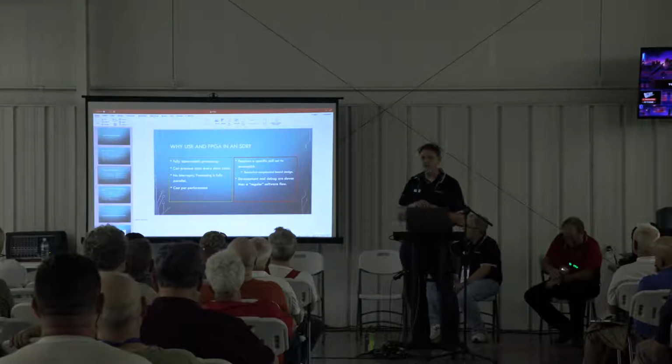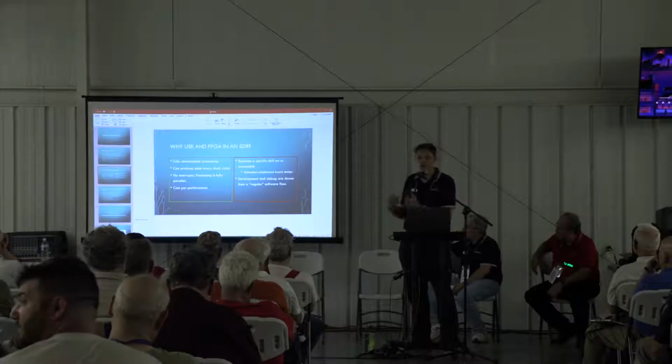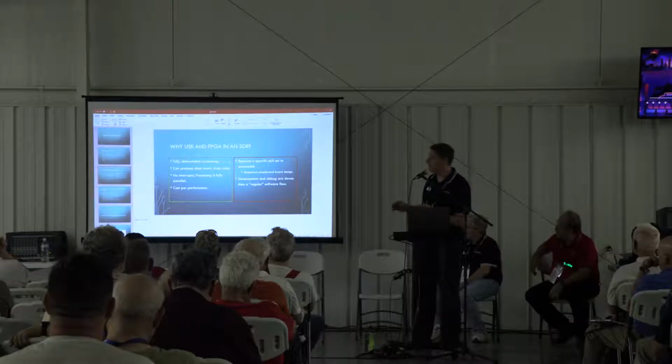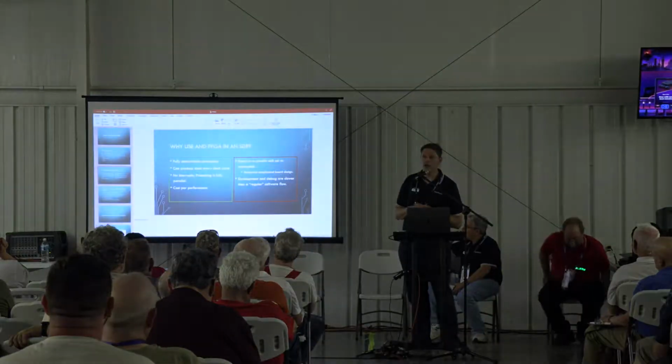So, why do we use an FPGA in SDR? It provides fully deterministic processing. Everything happens at a clock cycle. Every clock cycle, something is happening. There are no interrupts. Processing is fully parallel. So if one multiplier is doing something, any other multiplier can be doing something absolutely in parallel. So it's a fully parallel design. It's fully deterministic. The cost performance can be very high.